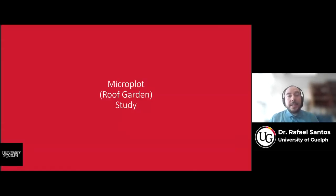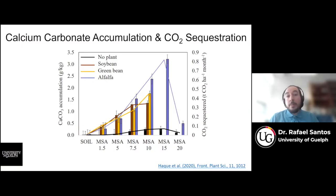The next kind of study that we have done is what we call a microplot study. A microplot study tries to simulate a little bit more closely what happens in the field, but again, under controlled conditions. And those controlled conditions allow us to test things that we wouldn't otherwise be able to test in a field trial. One of the main parameters that we were interested to study was the amount of mineral. How much mineral can we actually put in the soil to have the carbon sequestration and still have the co-benefits of increased plant health and soil health?